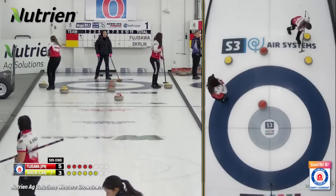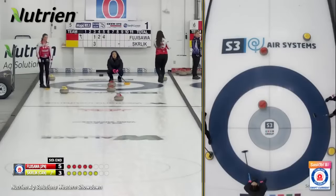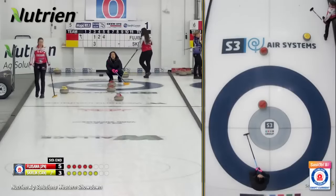Toss this one out a little bit. We'll remove 1 guard. Not good enough, though. It's Fujisawa with control down the middle.